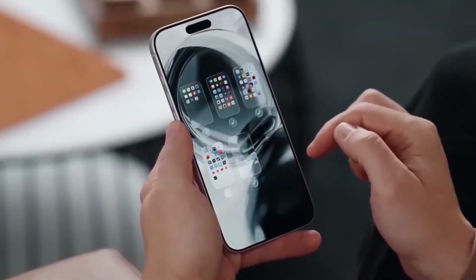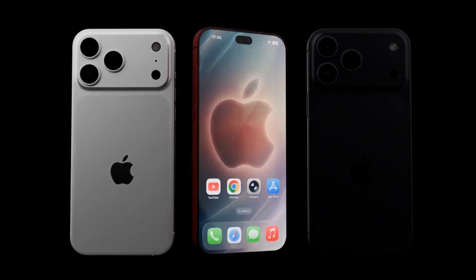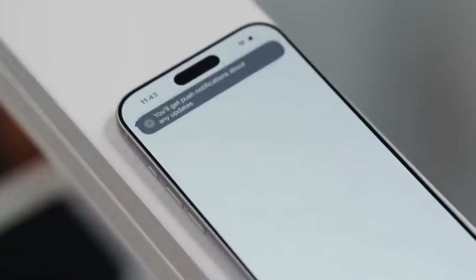Add in a new stacked image sensor reportedly co-developed with Samsung specifically for this phone, designed to pull in more light without growing the camera bump any larger, and Apple looks like it's trying to win this generation on real hardware, not just clever software.